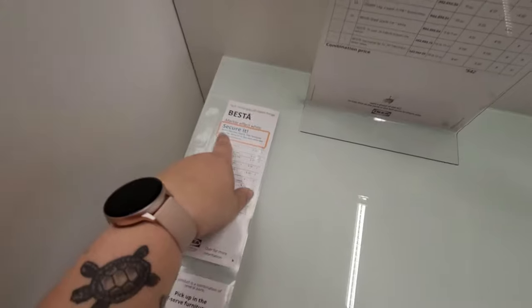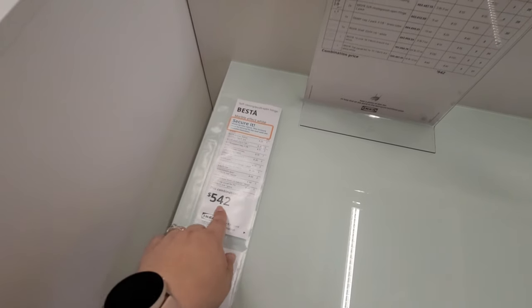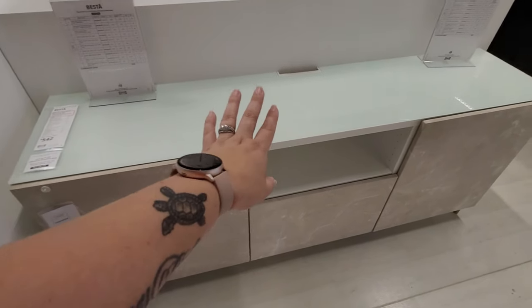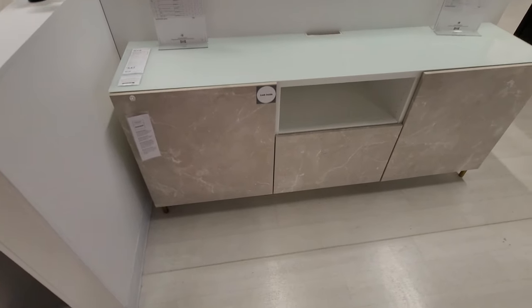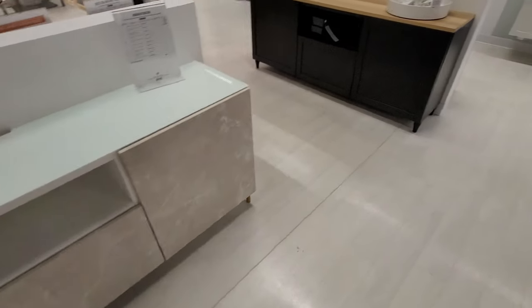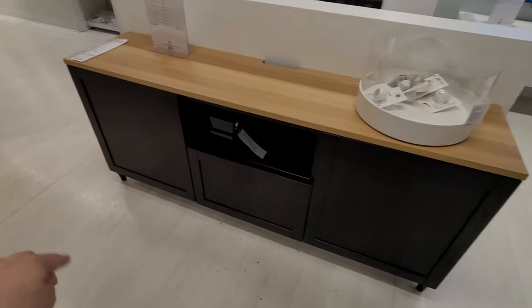And let's see all the different pieces it comes with. And then it's a total of $5.42. So, you know, you're probably just getting the base cabinet and then adding in the doors and the glass piece and stuff like that. That's how IKEA works. But I like that they're putting out the combination price on there so you can see what the total pricing is going to be. So you're not just kind of guessing. But this is the normal type of stuff that I see at IKEA.